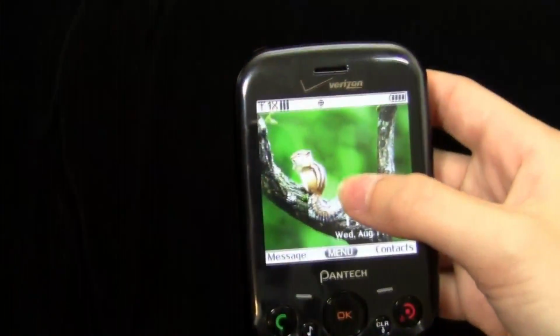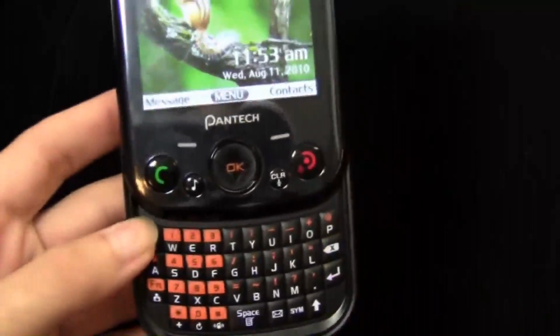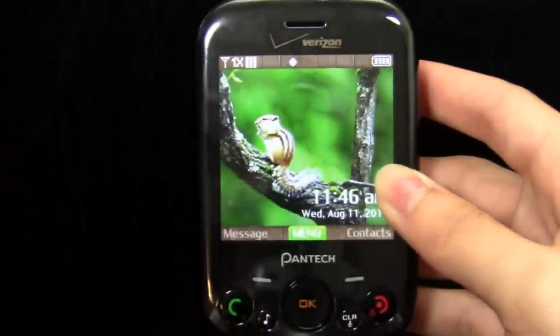Review of the Pantech Jest on Verizon. The Jest is a feature phone with a nifty slide-out QWERTY keyboard. Look at them orange accented keys. It's a very basic phone, but Sydney says it doesn't feel cheap, which is always a good thing.